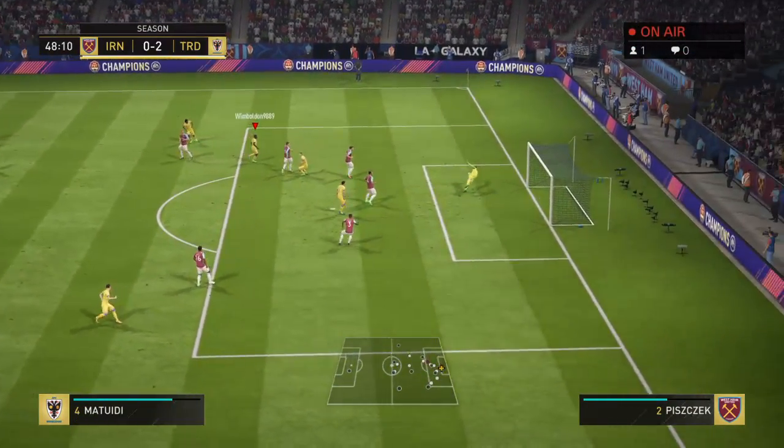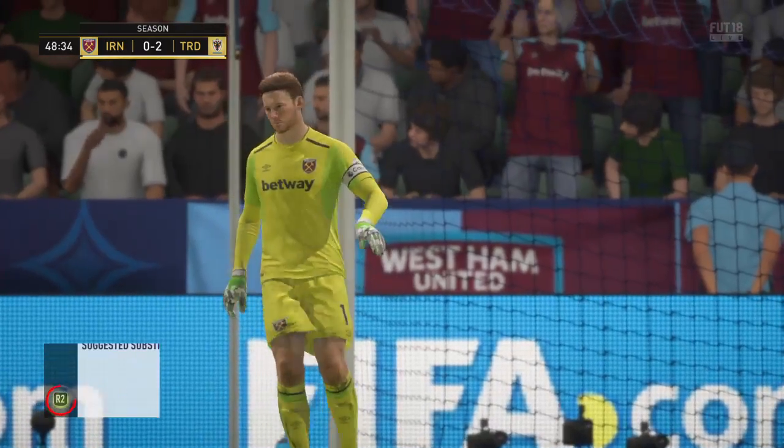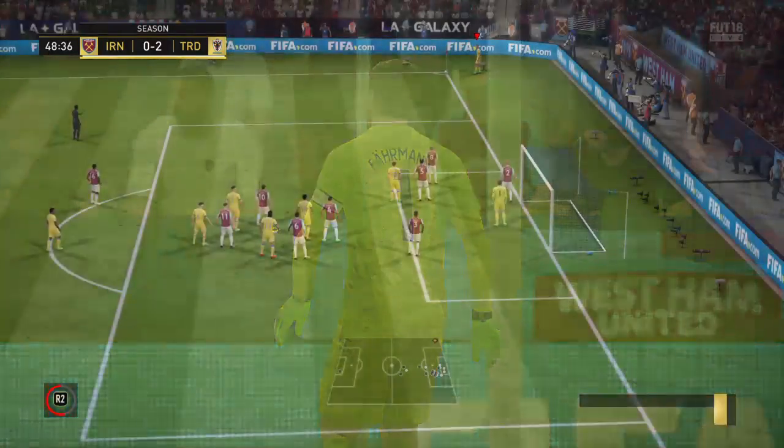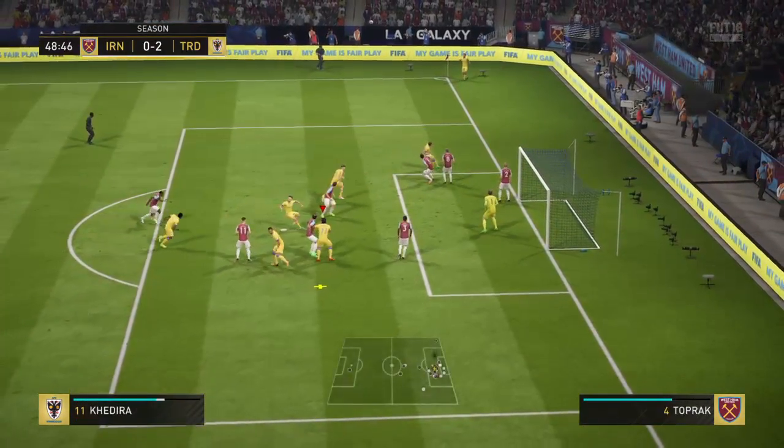And the ball. And now the shot! Wonderful save. Had to really reach out for that. You can only put it behind for the corner. Corner played in.